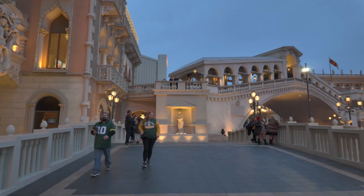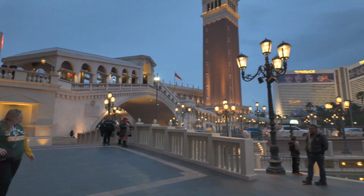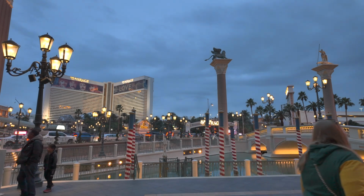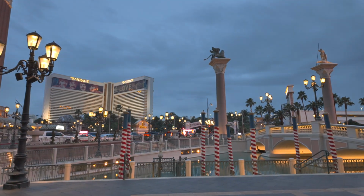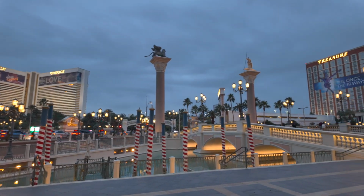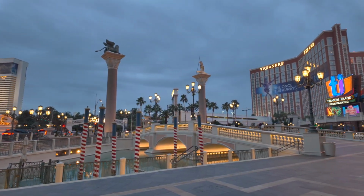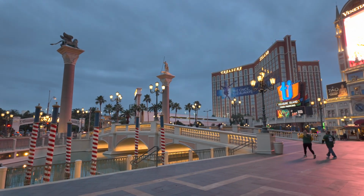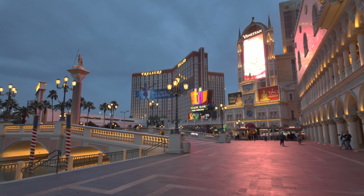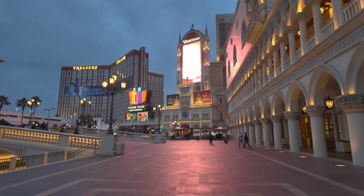So we're just outside the Venetian here in Las Vegas. Looking around here, you've got the Mirage Hotel over there in the distance, and then as we come round, you've got the outdoor gondolas from the hotel that we've just been in, and then you've got the Treasure Island Hotel, and then some more there of the Venetian.